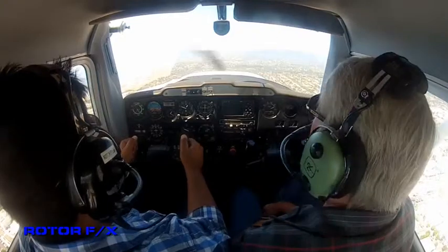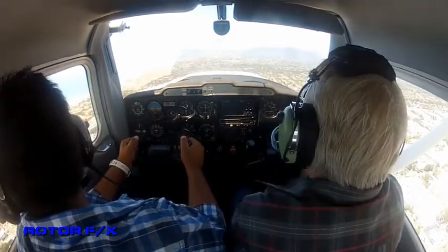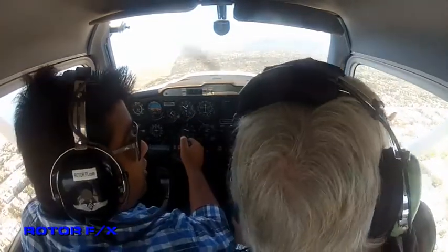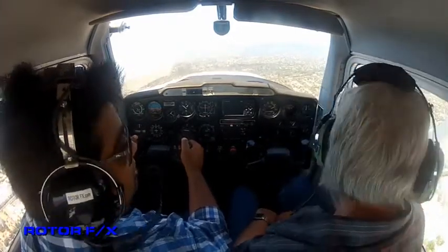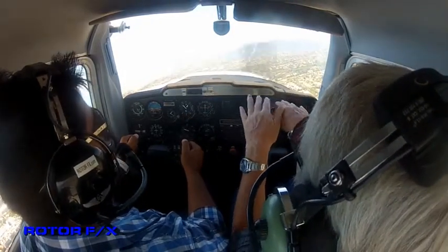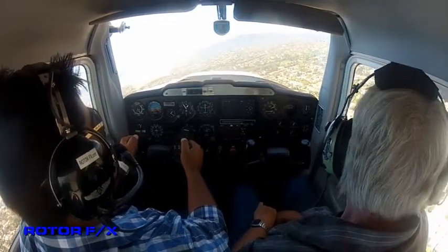Santa Monica Tower, banner 88 Alpha, frequency change. All right, look up there. You see the Getty Center? Yeah. All right, let's go towards that. Climb to that. Right now? Yep. It's a nice bank in the plane, and then when you get it to where you want it, just hold it there. A little more the other way, and you just hold it right there.